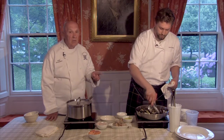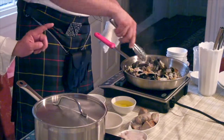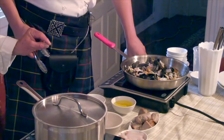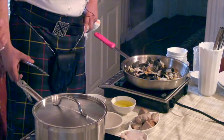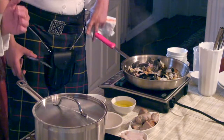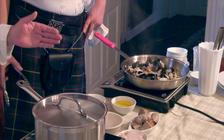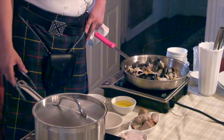So if you want to use sea salt, it has the same characteristic as the kosher salt. The crystals are about the same size, and you won't use as much, but you're going to get a little bit more of the ocean flavor. And I know a chef that's what he uses. He'll use sea salt when he's cooking a seafood dish.